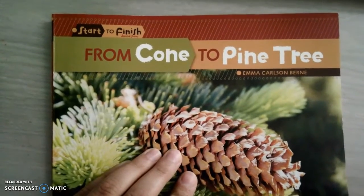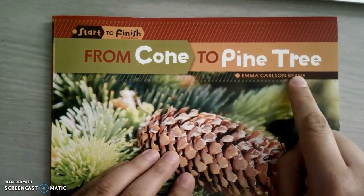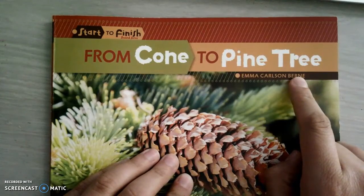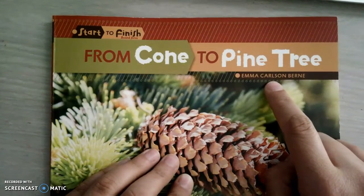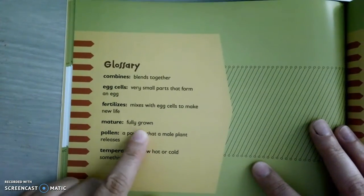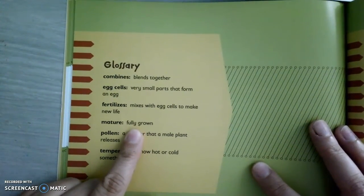Hey kiddos, so we're going to read this book again, From Cone to Pine Cone, and today we're focusing on what happens when seeds mature on a pine cone. And mature means when they're fully grown. So what happens when the seeds are fully grown? Okay, so we're going to skip to part of the book.